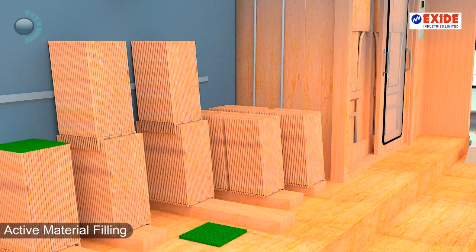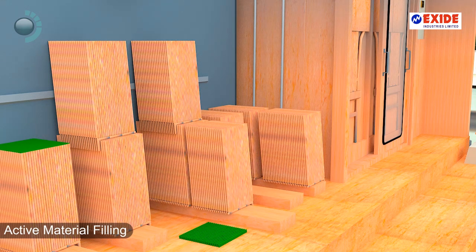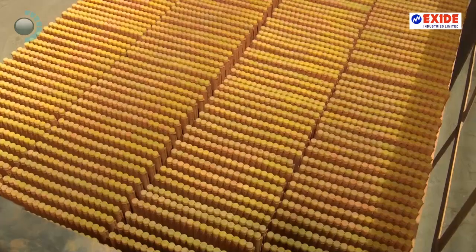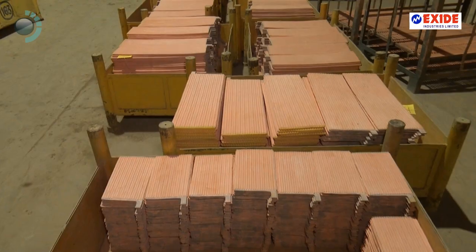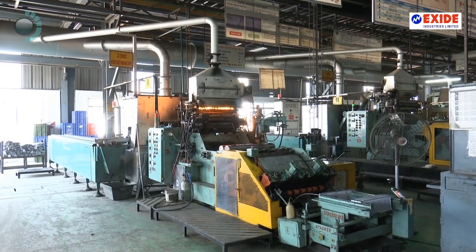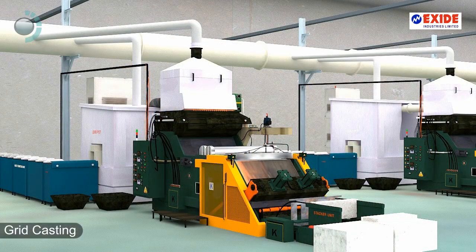After automatic filling, the bottom bar is fastened either manually or mechanically using ultrasonic sealing. Plates with slurry filling are dried while the plates with paste filling undergo curing along with drying. The batteries use a patented low antimony grid for the negative active material.